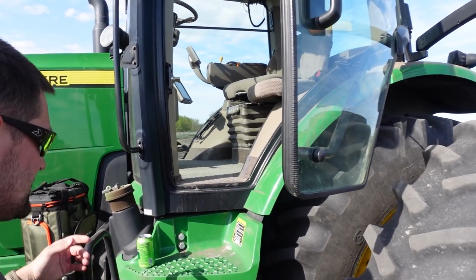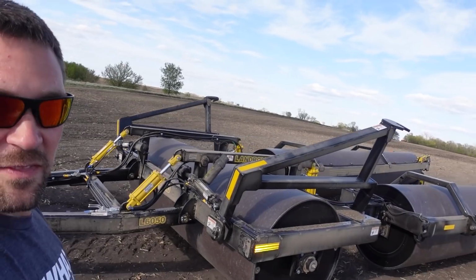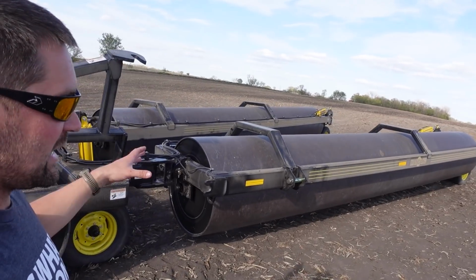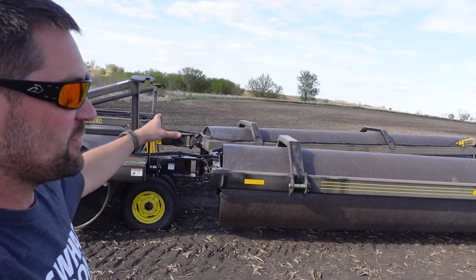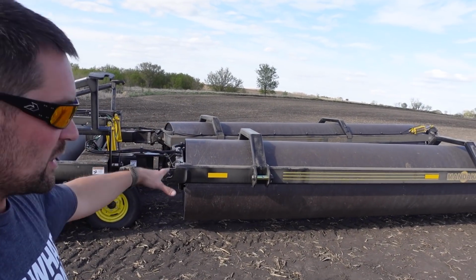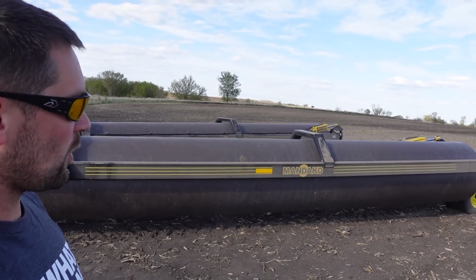Yeah, that's it. While I'm letting that warm up, I'm going to show you guys what I got here, if you haven't seen it and you're not sure what the land roller is. So this is a 60-foot wide Mandako land roller. We bought this, upgraded from our 45-foot roller that we had.